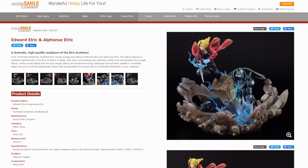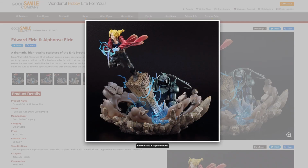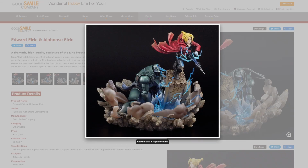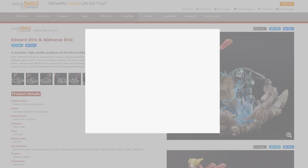This was another one I was really impressed by at One Hobby. And I knew it would be expensive, but boy, if you were caught off guard by Miles, you really couldn't have been prepared for the $2,000 that this will set you back. Again, they went with polystone. The base is extravagant, and both Ed and Al are bursting with details, but $2,000?